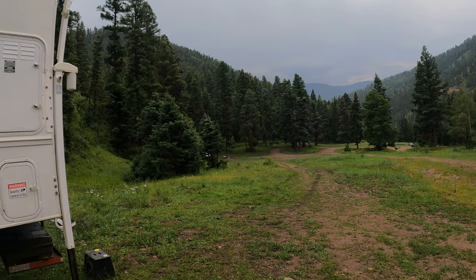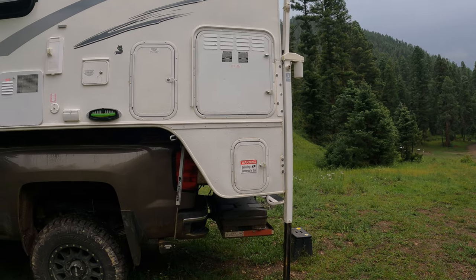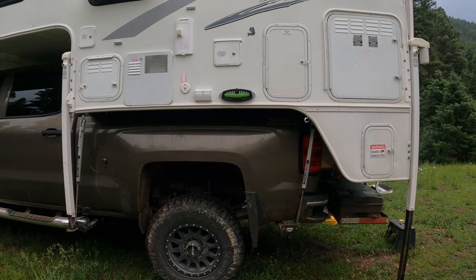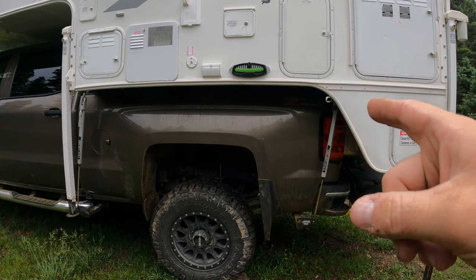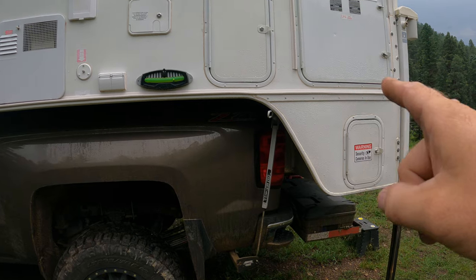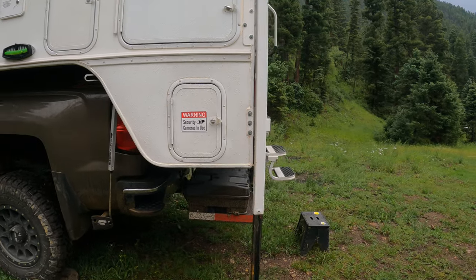Well, the question is, how level did we get? Not too bad. Here's what I did. I drove up on boards, the compressor, put it at 100 PSI, unhitched my fast guns, used my jacks in the rear to lift it up.